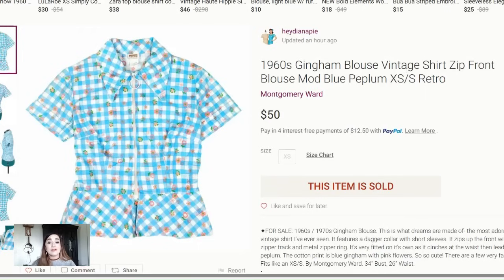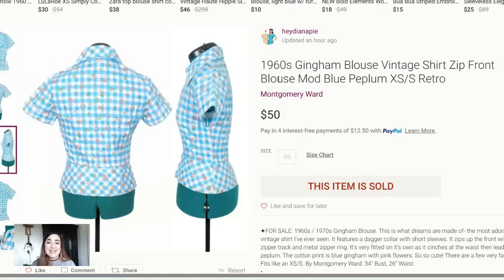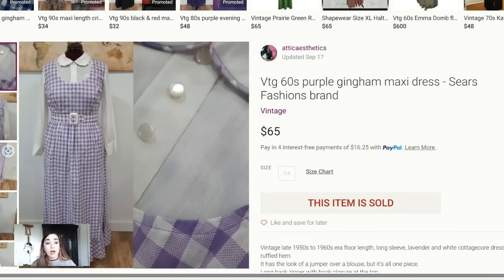Next type of item within cottagecore is gingham print. So this is that check kind of print. This is an older item, actually from the 60s. And it is from Montgomery Ward, the department store. That one sold for $50 on Poshmark.